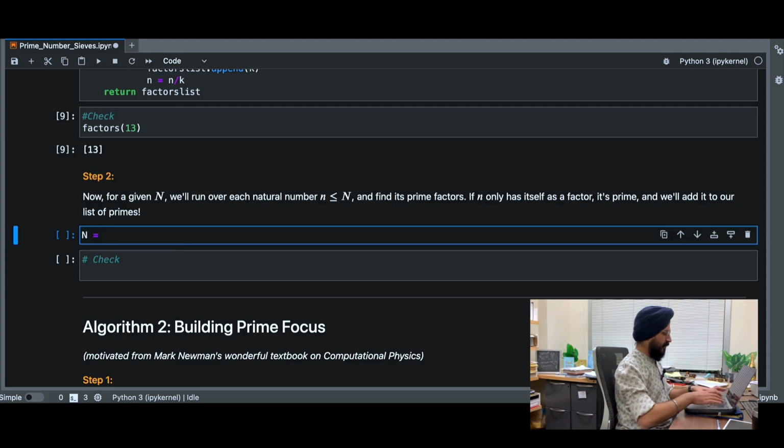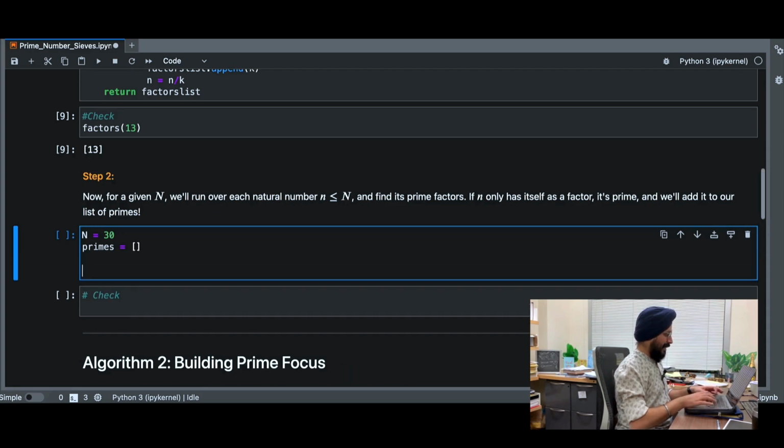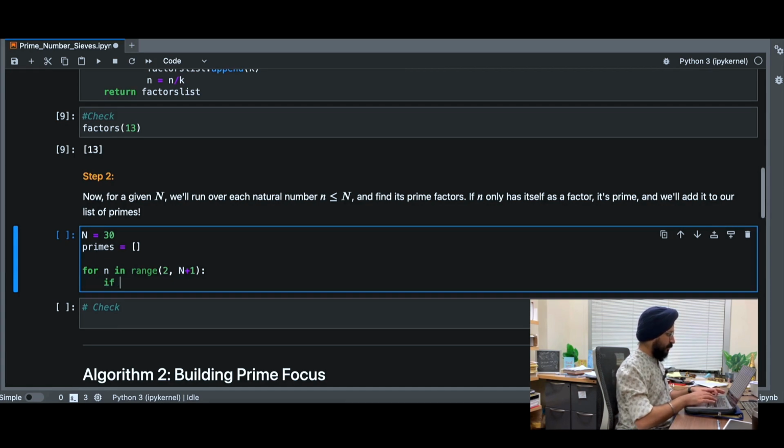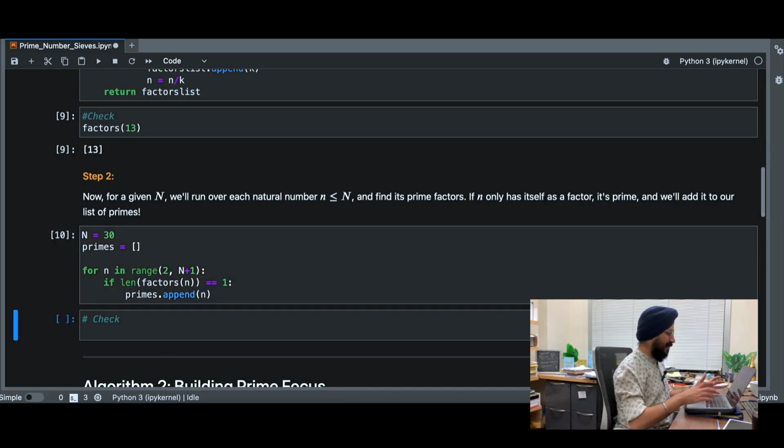So here I start by defining some N as an upper limit, and I define an empty list called primes, which are all the primes until the number N included. I will then run a loop over little n, which goes in range starting from 2 all the way up to capital N included. And I will check for the condition whether the length of the list of factors for the current little n is 1, that means it's prime. If it's prime, I add it to my list of primes. And there you go. And this code is now ready.